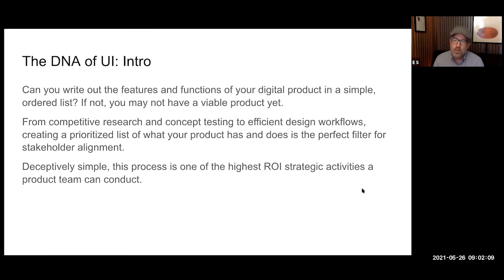viable product yet. Across a lot of different areas, not all of which are mentioned here, but competitive research, concept testing, efficient design workflows, creating a simple prioritized list of what your product has, the content, and what it does, its functionality, is the perfect filter for stakeholder alignment. That's an additional benefit internally of the process. Deceptively simple, the process is one of the highest ROI strategic activities any product team can conduct. I sincerely believe that. But the trick is in the deceptively simple part.